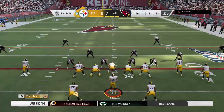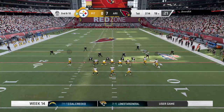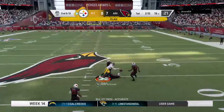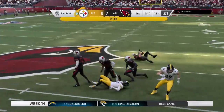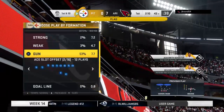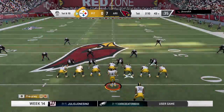Officially nothing on that last run. They'll try again, 2nd and 10. And a flag comes in as that one falls incomplete. Well, let's see who this is on. So they saw the contact before the ball arrived. Penalty flag for pass interference.